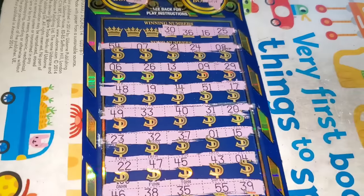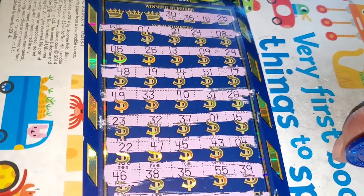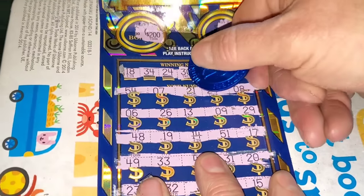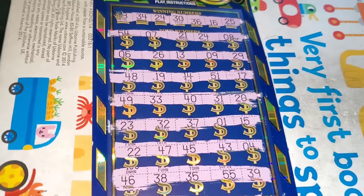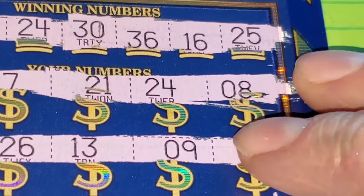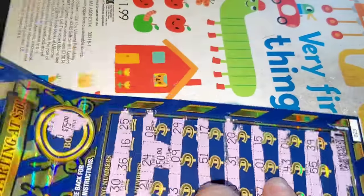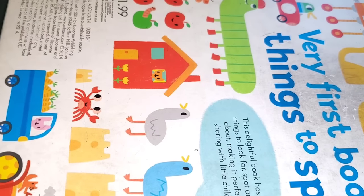16, 25, 30, 36. Nothing. 18, 24, 34. 24. Top row 24. What do we got? Little zeros for 50. Yuck. All right, let's double check. There it is, $50. All right, that puts us at 175.